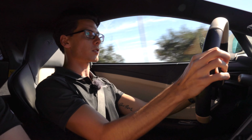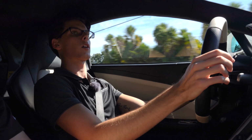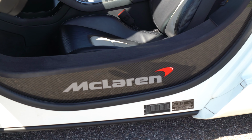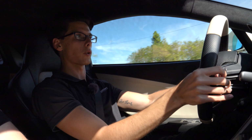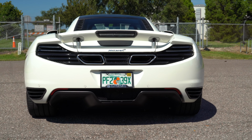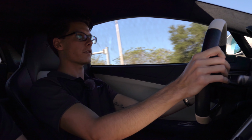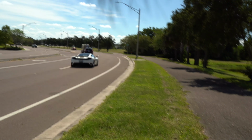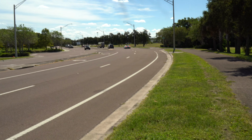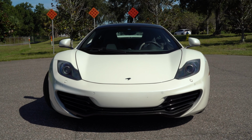Revs to 8,500 RPM, 0 to 60 in 3.1 seconds. Top speed is 205. This car weighs in at around 3,200 pounds, so it is incredibly light. Feels it. Rear wheel drive, of course. 305 rear section tires, 7-speed dual clutch transmission. Makes a satisfying clicking noise when you shift. Throttle response, because it is turbocharged, there is a hint of lag, but when it comes on, it comes on hard.